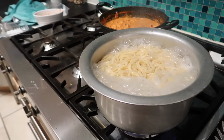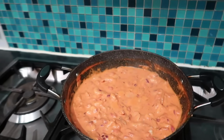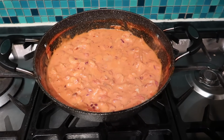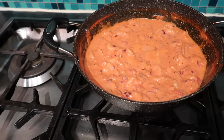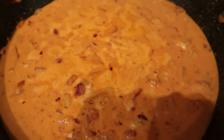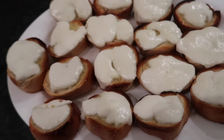My spaghetti has cooked. I realized I called it linguine before. I meant spaghetti, sorry. I reheated this and put the prawns into it, and I took a bit out before I put the prawns in because Mari doesn't like prawns. Then you want to add a bit of pasta water. So that's the sauce. It's ready to go out, and this is the bread with the mozzarella, and I'm just gonna put the topping on top now.